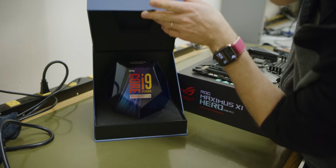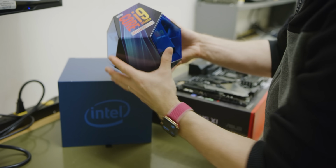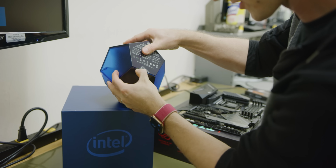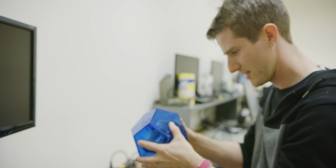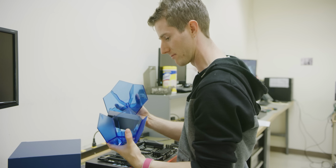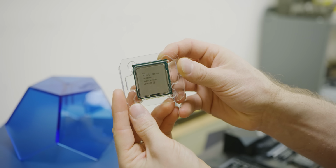Here we go. Core i9 Special Edition. This is as fast as it gets in Intel's lineup. 5 GHz all-core turbo. So funny story, I have never actually opened one of these because all my chips are engineering samples and they don't come in a cool package. So that explains it. The S is for special.